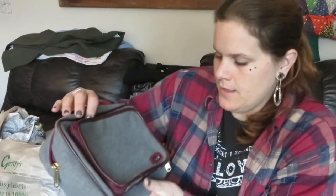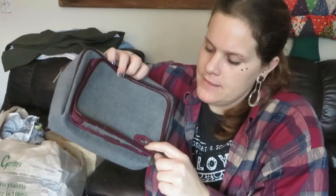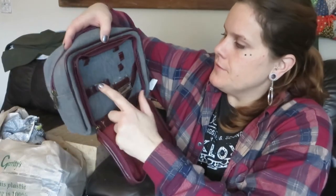These are neat. $2, I asked to use the bathroom. I found this in the bathroom. It has a little duck on it, and it is like a makeup case or shaving case, I guess, because it's more for like a boy, but I really like it. Oh yeah, that has the razor still. So you put all your doohickeys in there.